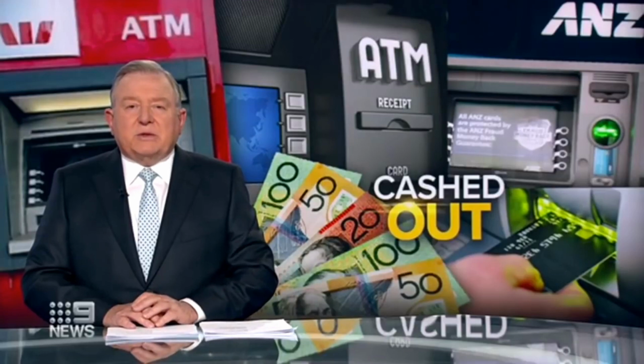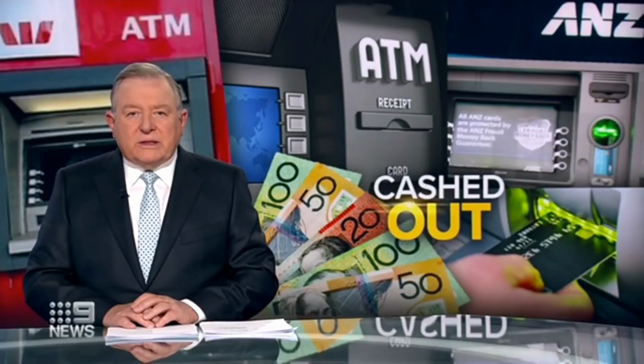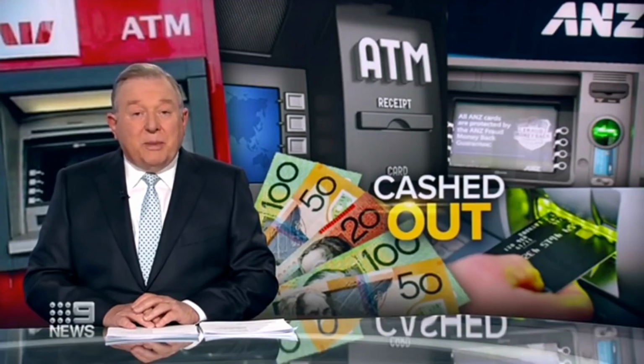Hundreds of ATMs in Victoria are being scrapped as the use of cash falls off a cliff. But a warning tonight for Australians who prefer tapping to pay. The habit could blow your budget.